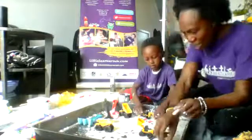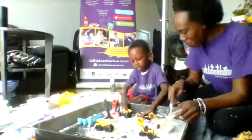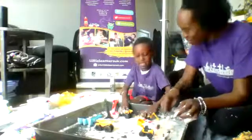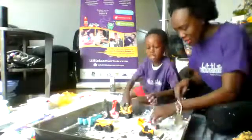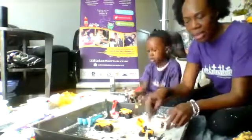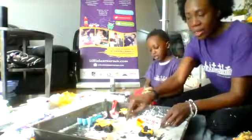What are you doing there? He's picking up some stuff. Is he taking it to the quarry? He needs to pick it up. Does he? Yeah. So I think we might have this tray out all day and do lots of messy mark making and general fun in it.